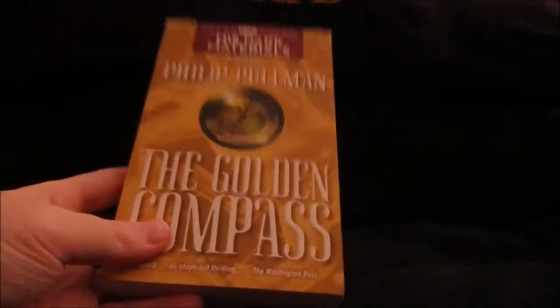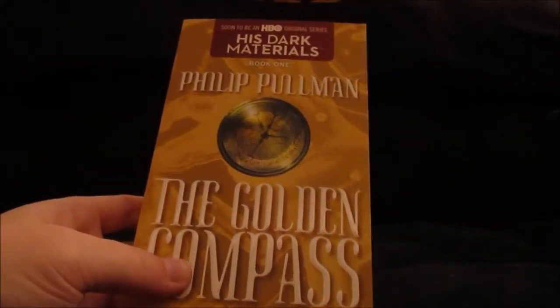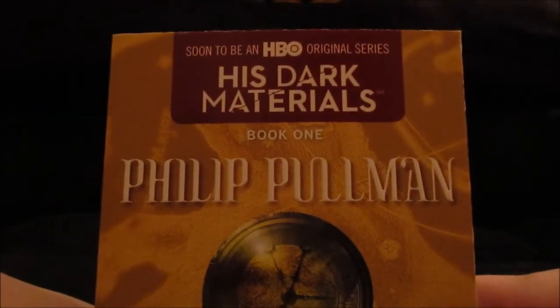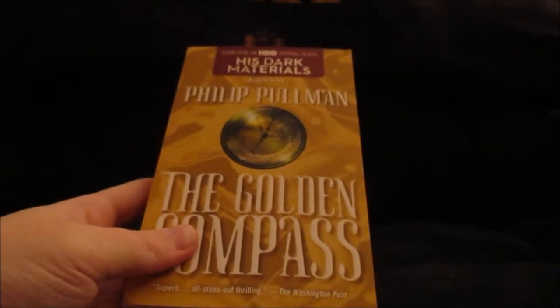Once before Christmas and once after Christmas. Before, while I was shopping for presents actually, I found the Golden Compass. So I decided to pick that up because I've been wanting to read it, because I got really into the HBO series His Dark Materials that is based on these books, so I want to go back and read the source material now.